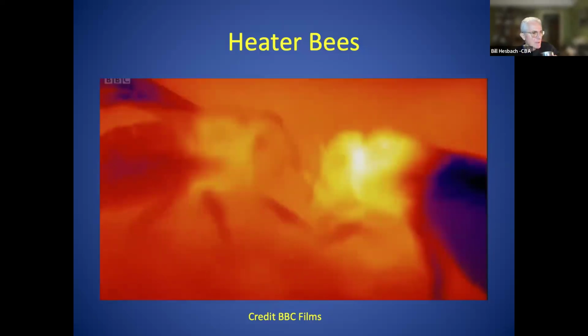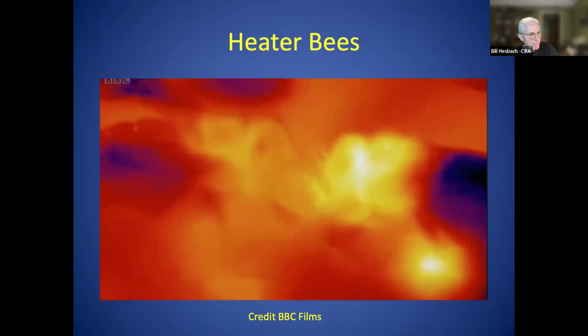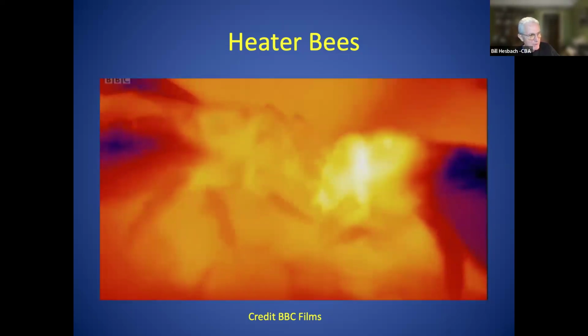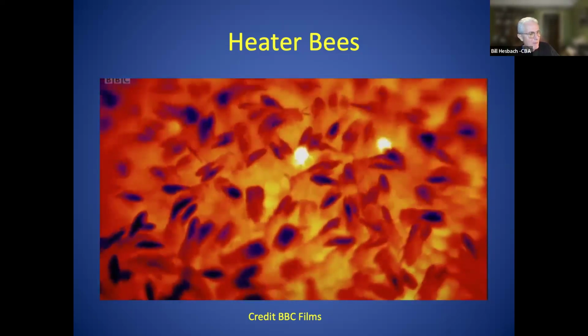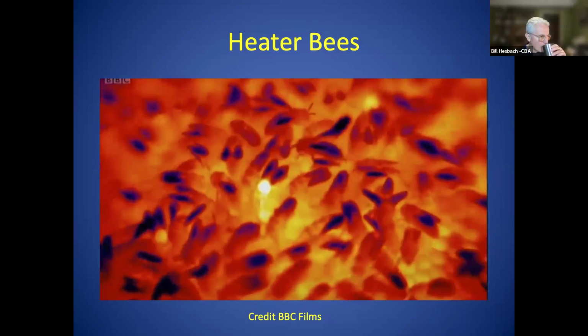Oh, and here's trophallactic feeding, because heater bees need a lot of food to continually generate heat, so they get it from other bees. And here it's shown that the heater bee was getting fed by another bee, carbohydrate, of course, to keep the colony warm.